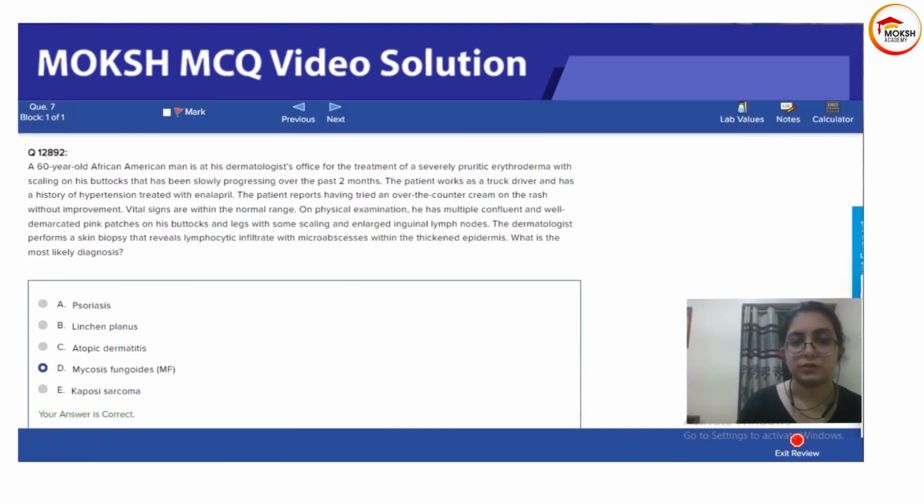So in this, the question is, what is the diagnosis? This patient has some red patches with scaliness and inguinal lymphadenopathy, and we have to find the diagnosis. So it's mycosis fungoides, which is correct. The other option was psoriasis. Psoriasis is not usually found on the buttocks and legs. It is found on the extensor surfaces, like the knee and elbow. So based on location, I will rule out psoriasis.